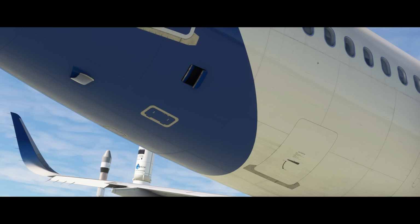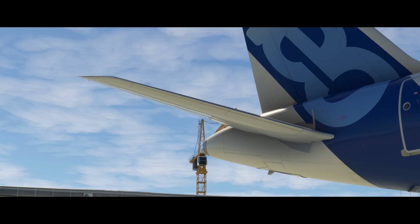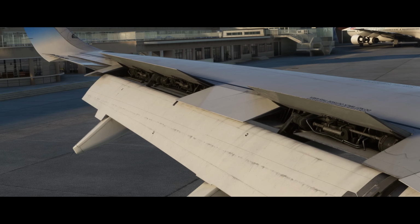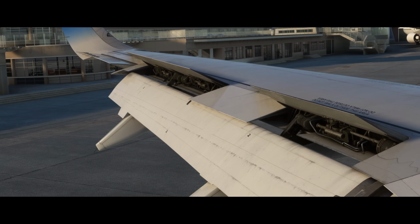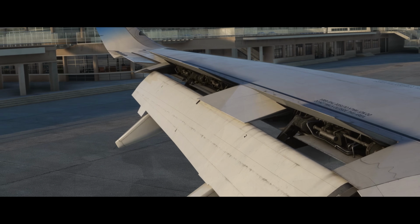Little details like that. We've also got the outflow valve at the rear, which is animated and will move if you move the switch in the flight deck, and also the trimmable horizontal stabilizer can move all the way up and all the way down. Lots of details like that throughout the whole aircraft. If we're rolling the ground spoilers, you can see inside the wing, the piping and all this sort of stuff, a lot of details in there as well. And of course, the main focus, which is the Neo engines.